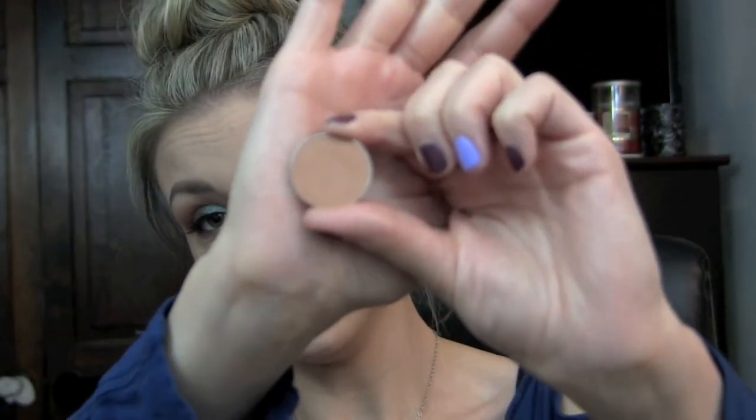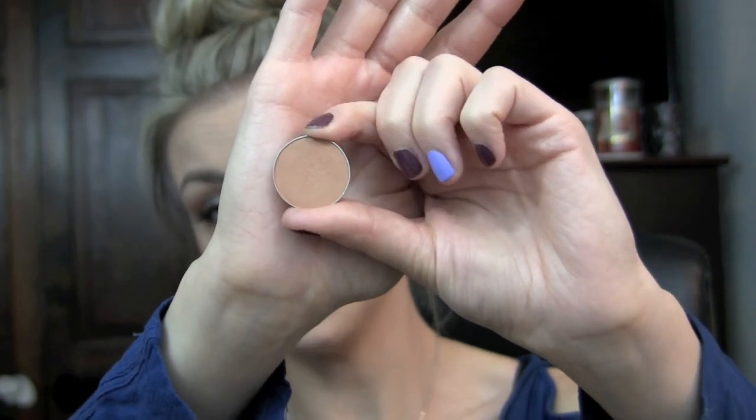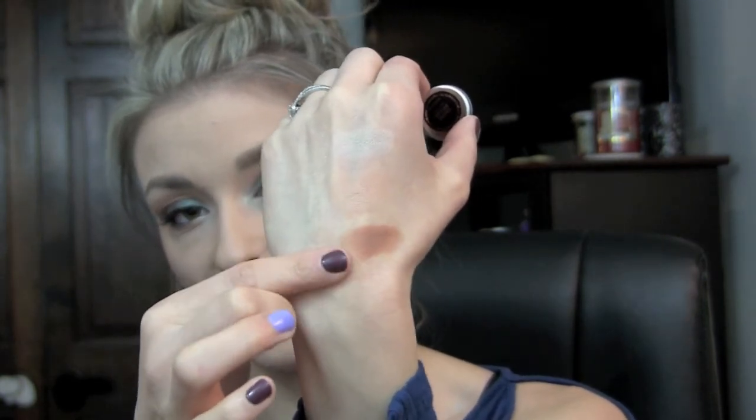The next one that I have is Creme Brulee, and this is one of my favorites. It's actually pretty similar to MAC's Cork eyeshadow. It's just another nice warm neutral brown. So that's a swatch of it there. As you can see, it's very warm, and I like to use this to blend out the crease area and use it as a transition color as well.